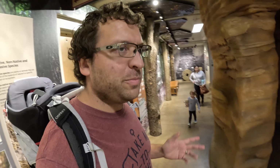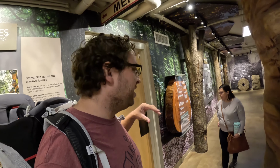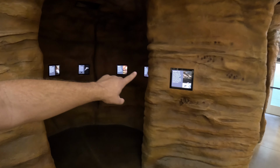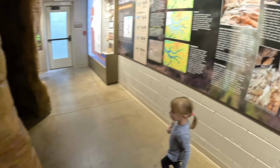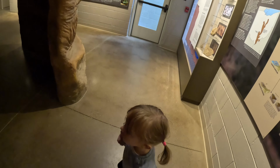I don't know if we showed it in the video we went in March or in April, but they have this cool, this is the bottom floor, the entry level. And they have all these exhibits, big huge pieces of wood, and then they've got the little cave area here. They've got all sorts of descriptions of the area. Yeah, go in.